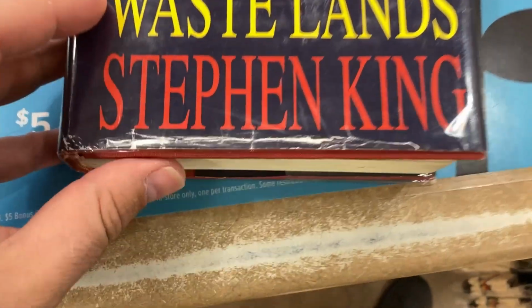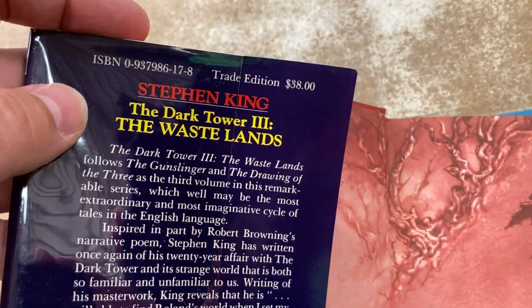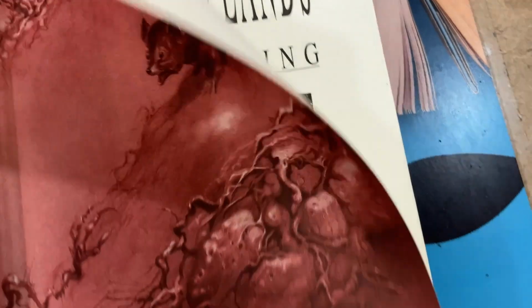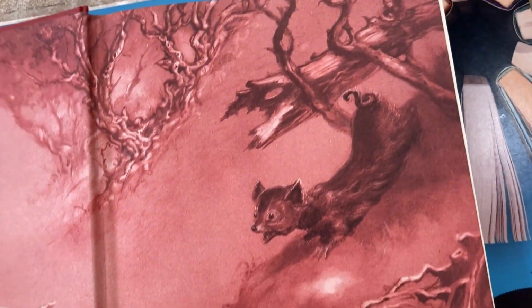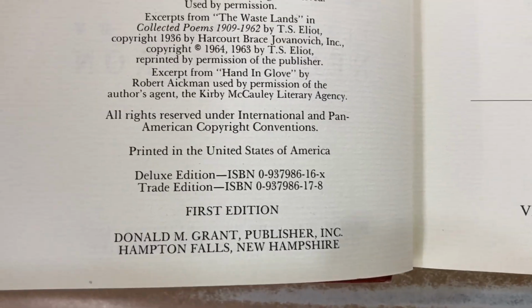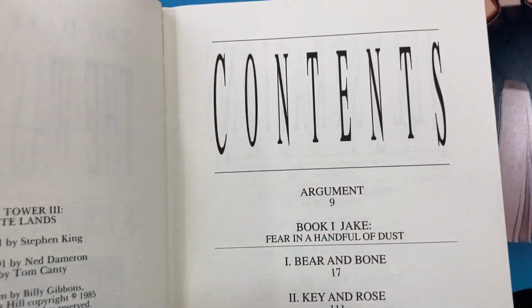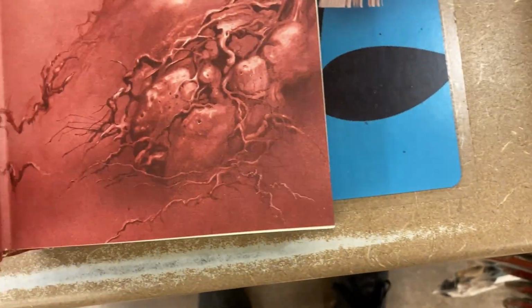So in the especially rare and interesting area that they actually keep behind the register, this copy of The Wastelands caught my eye, as did the price tag of $250 for this thing. But I took it down and I asked if I could look at it, and I said I had a friend who was a Stephen King collector, and so I was going to shoot a little bit of video, and the lady let me do that right there at the desk, which I thought was nice. But anyway, just discreetly checking out this Wastelands.